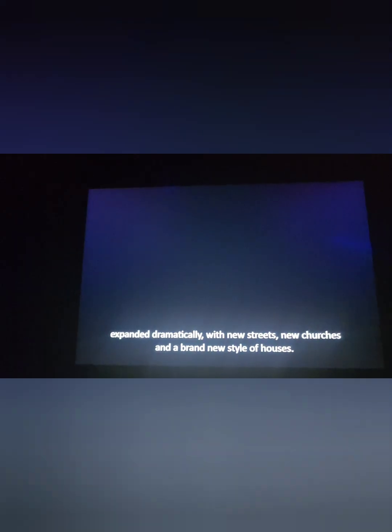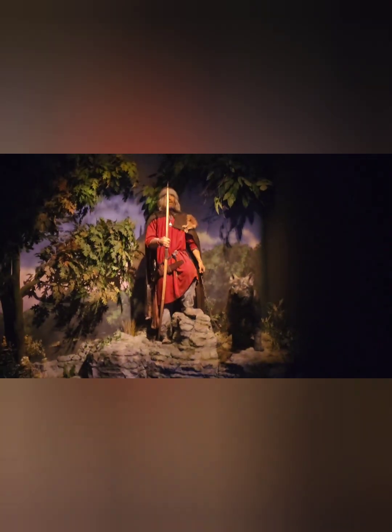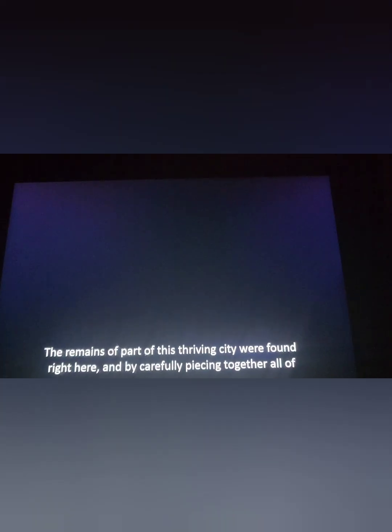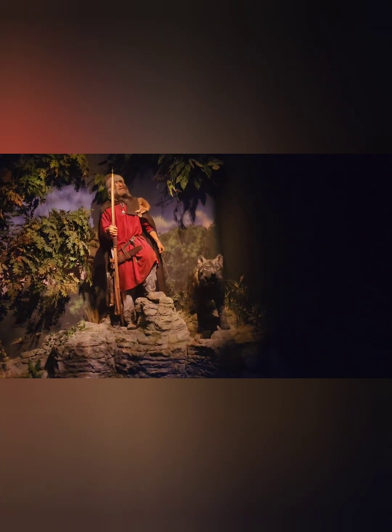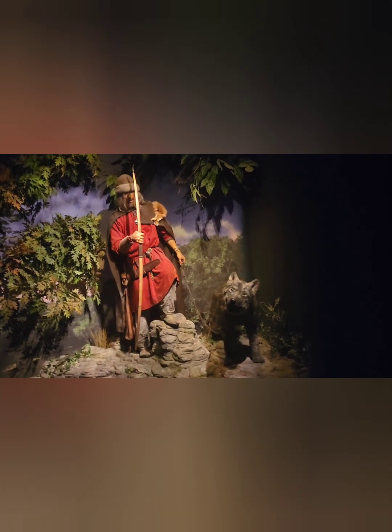Around the time that Eric Bloodaxe, the last Viking king in JORVIK, was banished, JORVIK expanded dramatically, with new streets, new churches, and a brand new style of houses. It was a busy place, with people arriving from all over the Viking world to visit, trade, and settle. In this multicultural society, people have different appearances, languages, religions, and possessions. The remains of part of this thriving city are found right here, and by carefully piecing together all of the archaeological evidence and what we know from other sources, you can now visit the Viking Age.